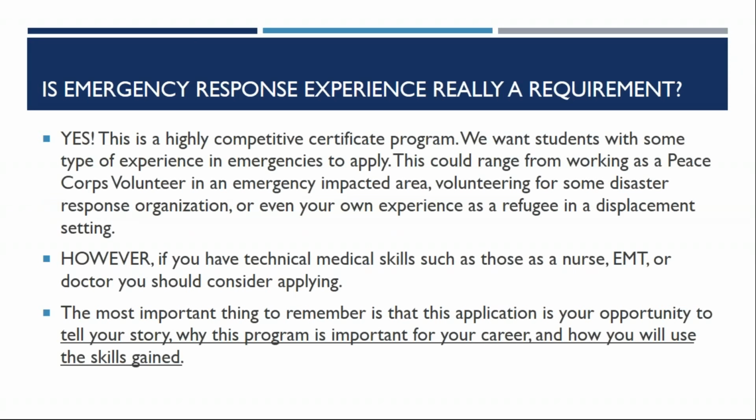Is emergency response experience really a requirement? Yes, it is. This is a highly competitive certificate program. We want students with some type of experience in emergencies to apply. It can be very diverse. It can range from working as a Peace Corps volunteer in an emergency impacted area, volunteering for a disaster response organization here in the US, and even your own experience as a refugee in a displacement setting.